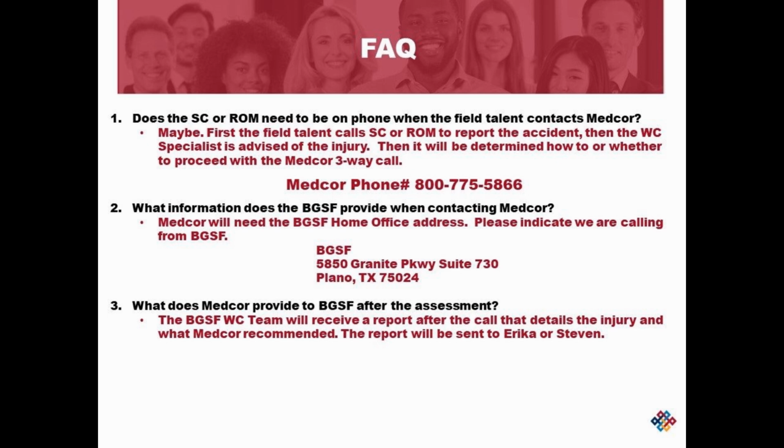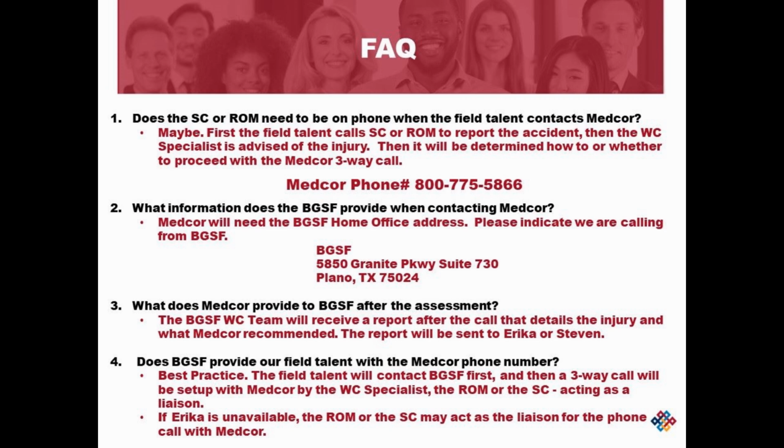What does MedCore provide to BGSF after the assessment? Well, the answer? The BGSF Workers' Compensation Team will receive a report from MedCore after the triage call that details the injury and the MedCore recommendations. Again, the report will be sent to Erica and Steve, it is unlikely that the staffing coordinator or the regional operations manager would receive this report. Does BGSF provide our field talent with the MedCore telephone number?